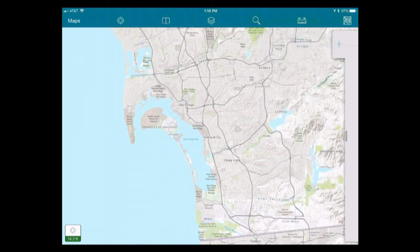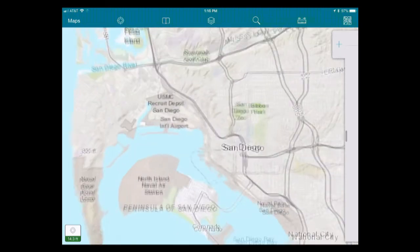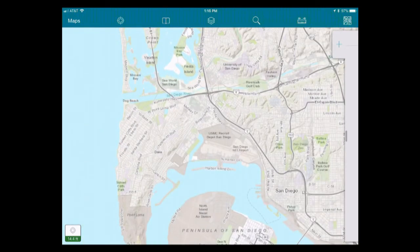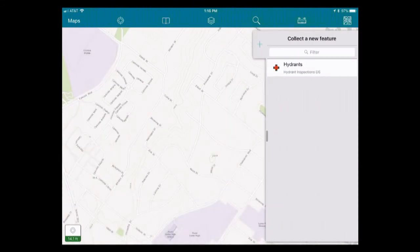It's a scale dependency, right? I set scale dependency. Collector is responsive to the scale dependency when you go to collect data. What I should have done in that web map is probably change the scale dependency given what I was doing there. But I did that on purpose just to show you that. And so as I zoom in, you can see on the panel on the right, now hydrants appear because we're within the scale threshold of its visibility.